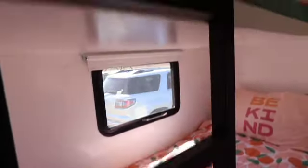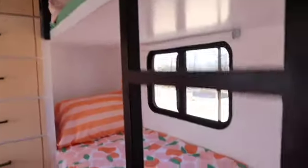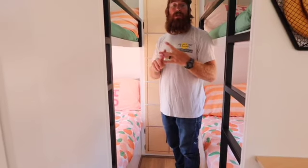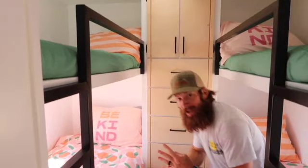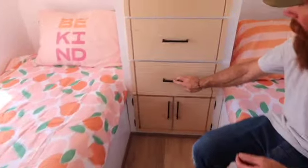We added the bed rails, which gave it a ton more support. This bed was really sagging right here. So we added all of that, the rails, and then what they had really wanted was four drawers for each of their kids to go with the beds. And we made it happen. So we were able to pull in a full dresser system for all the kids.